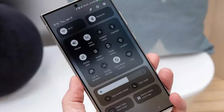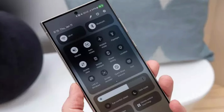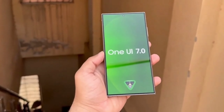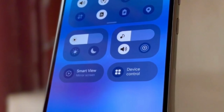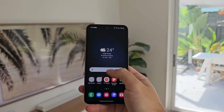A user manipulated an image to make it look like Samsung had set up a beta program banner in the Samsung Members app, stirring up a wave of excitement. The post even included a cheeky question. Aren't you all interested in the One UI 7 beta? But it's important to clarify, this was just a harmless prank, or dare I say, a troll move aimed at Samsung fans who are just itching to get their hands on the latest updates.